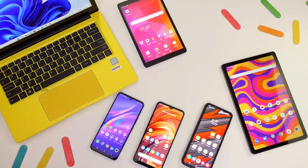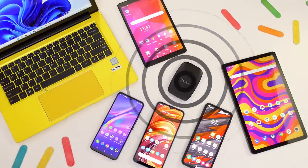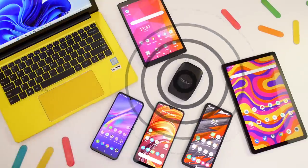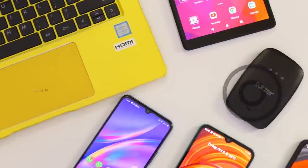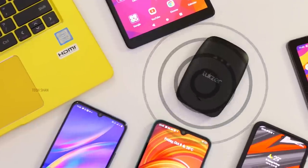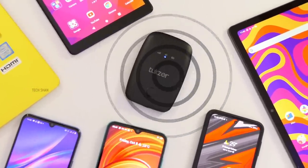Another highlight is that you can connect up to 10 devices at once. Yep, that's right, 10 devices. Boom! Now connect your laptop, phone, tablet, desktop, whatever, all at once. So everyone in the family can access internet via the single device. Handy during online classes, work from home situations, shops and even for those who still don't have a broadband internet line.